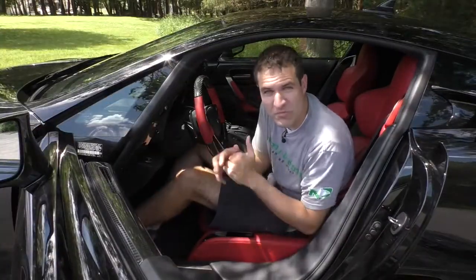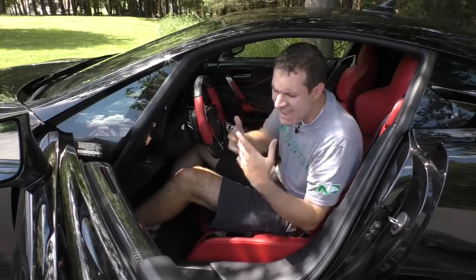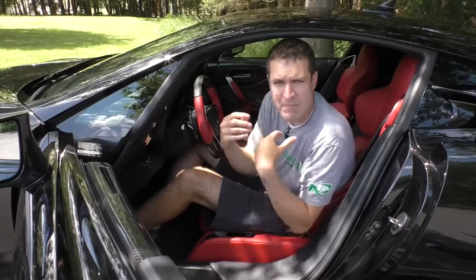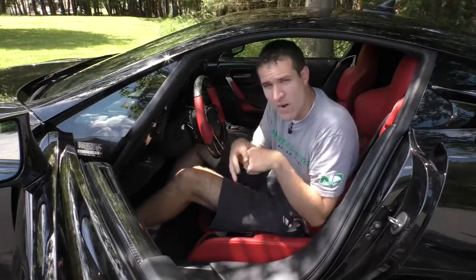But one of the things I like most about this car is the gauge cluster. Now these days, every exotic car has a gauge cluster that changes color and shape and size based on whatever mode you're in, but this car pioneered all that.